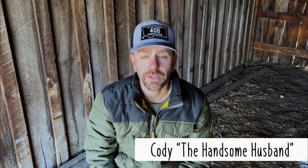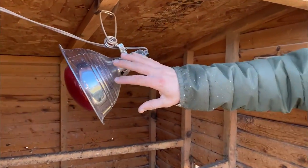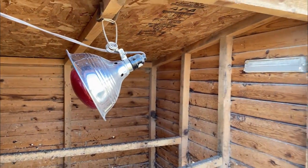Next, we'll be talking about lights and heating lamps. Do the chickens need additional lights? Do they need heat lamps? If so, should you use a red light or a white light? So many questions, so I'm here to give you some answers. In most cases, the answer to all those questions is no. No, you don't need a heat lamp unless it's going to be less than 15 degrees.